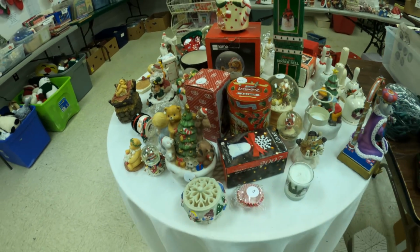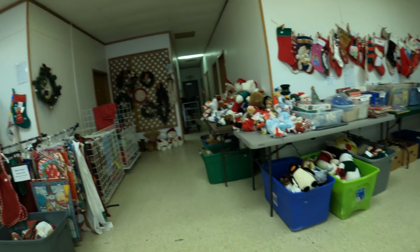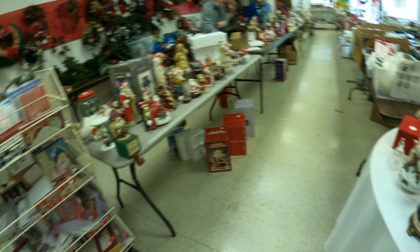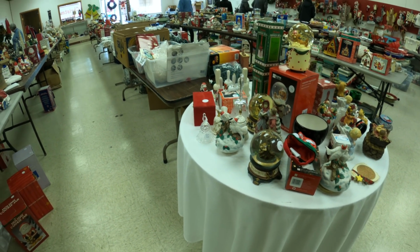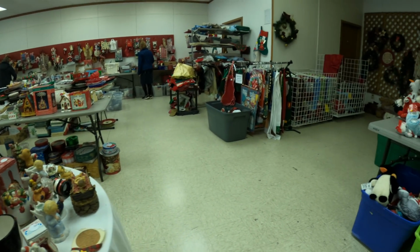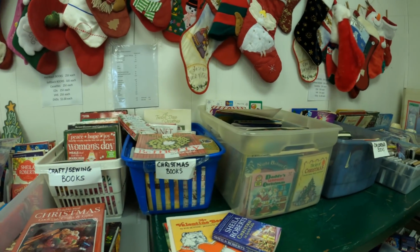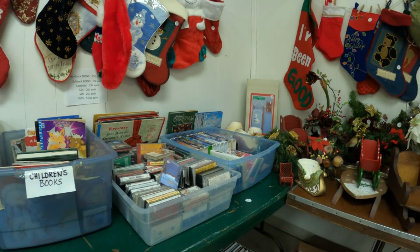But we head over next door, and here's the Christmas section. Got some snow globes there. No good snow globes. Just not finding much good Christmas stuff this year, unfortunately. I know I did a Christmas video recently and went over some things you can look for in the wild. If you didn't see that video, check it out.